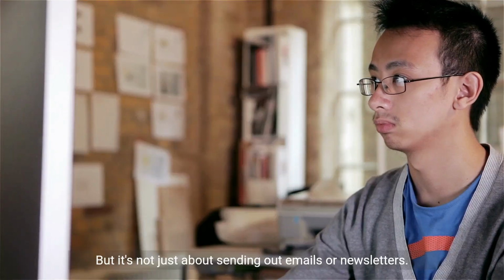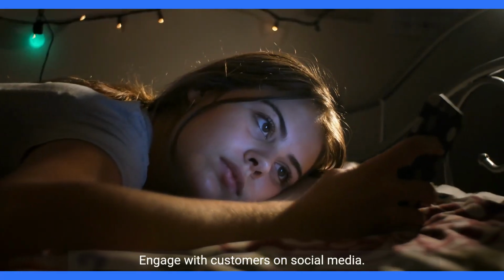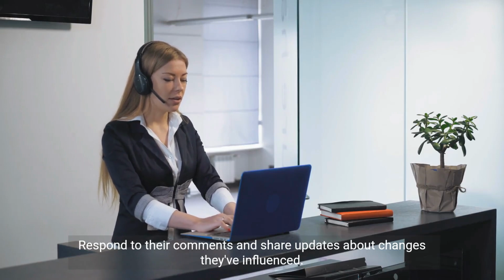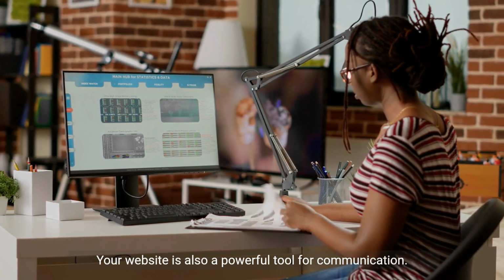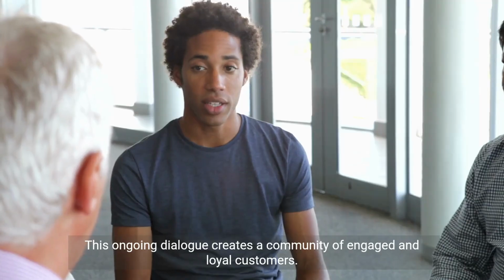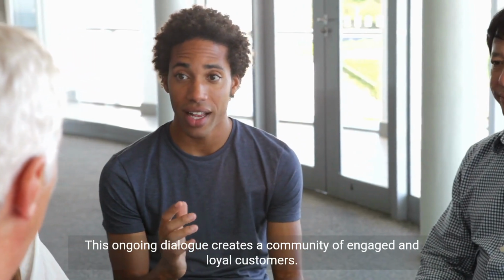But it's not just about sending out emails or newsletters. Engage with customers on social media. Respond to their comments and share updates about changes they've influenced. Your website is also a powerful tool for communication. Create a dedicated section for updates based on customer feedback. This ongoing dialogue creates a community of engaged and loyal customers.